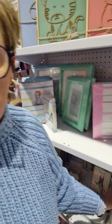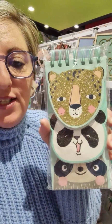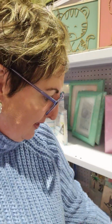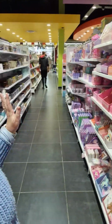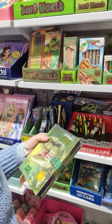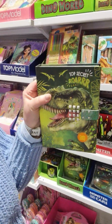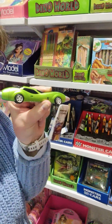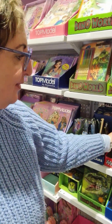Oh yeah, Katrine would die for this. She's got an obsession with pens and little books, little notepads. You can literally find something for anyone. I mean, look at this. This top secret, like a diary for boys, journal. Look at this cool pen. Now little Willem must grow up quickly so that I can start buying this.